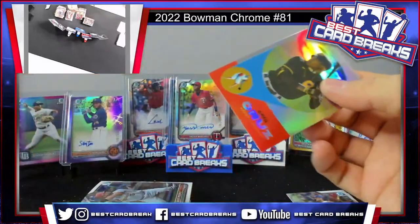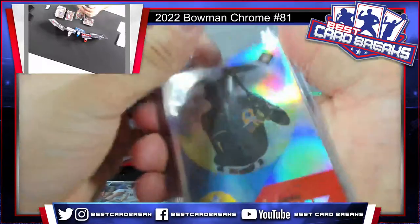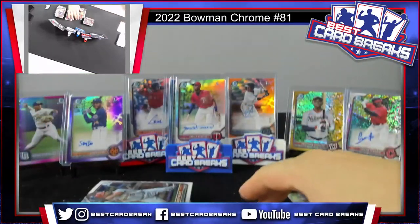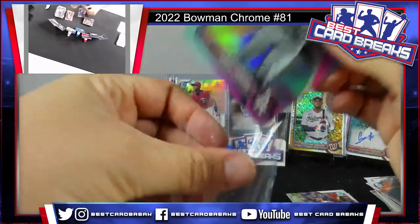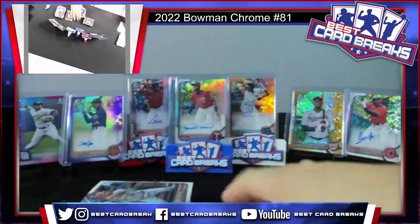O'Neill Cruz, Bowman Ascension, case hit. Over to Leanne. Nice hit, Leanne. Is that Colt McCoy? Colt McCoy's the backup quarterback. That dude like 50 now.